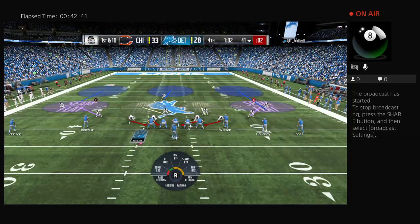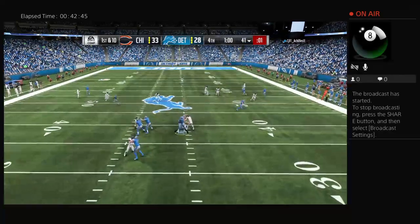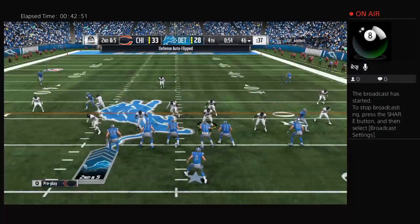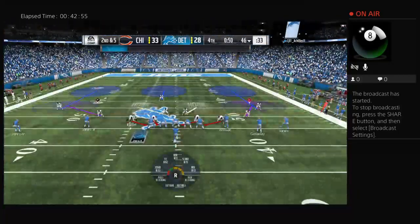Stay 50. Back to throw. Catch made right side by Wilson, and he'll be taken down at the 46-yard line. 5 yards on the catch there, brings up 2nd down.